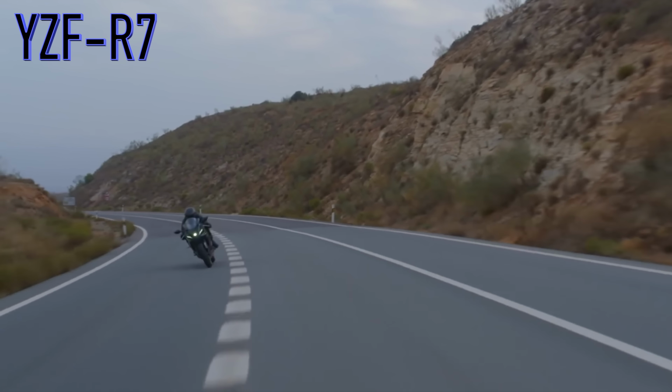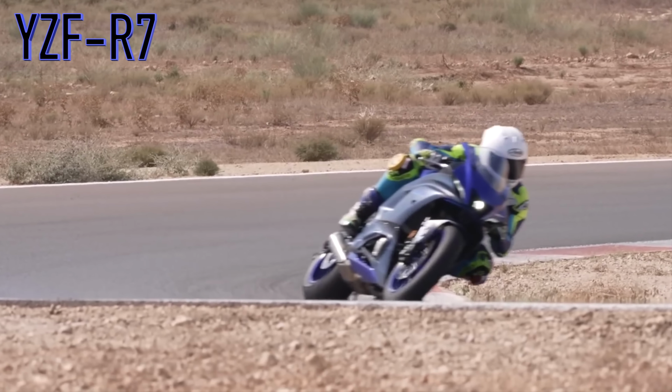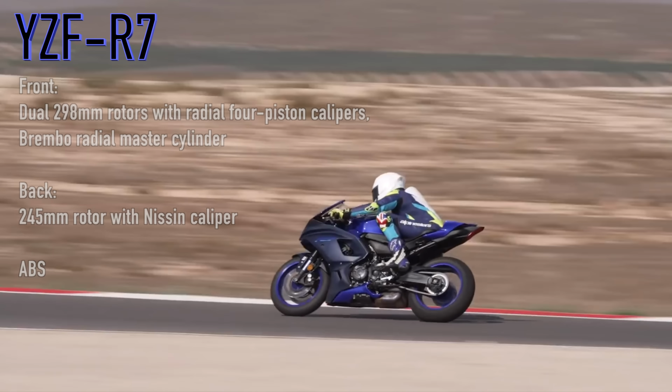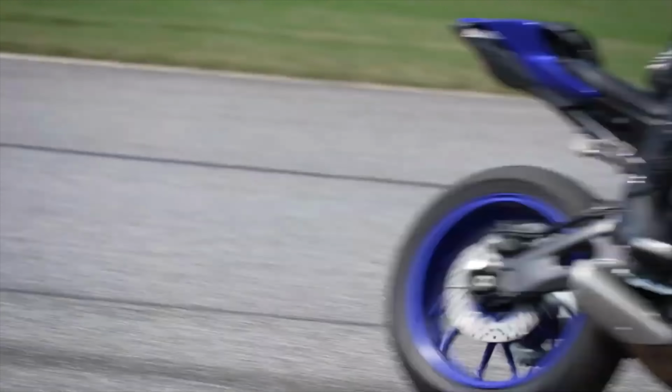There are no real rider aids here though, so you will be getting a much more raw experience that is not hindered or altered by electronic aids. Whether or not that's a good thing is up to you. In terms of brakes, at the front you are equipped with dual 298mm rotors with radial 4-piston calipers, along with Brembo radial master cylinder, and a 245mm rotor with Nissin caliper at the rear. The R7 is equipped with ABS as standard at both ends, and some people have actually complained that the lack of ability to turn it completely off while on track is a bit of a hindrance.